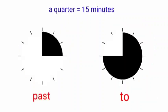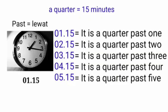Contoh video tentang a clock, lihat video yang lainnya ya, ada di deskripsi. A quarter artinya lewat 15 menit atau kurang dari 15 menit, menggunakan past dan to ya. Oke, langsung aja kita belajar menggunakan past, lewat 15 menit. Look at the picture, lihat gambar ya. Ingat yang dibaca selain a clock, menit dulu baru jam.